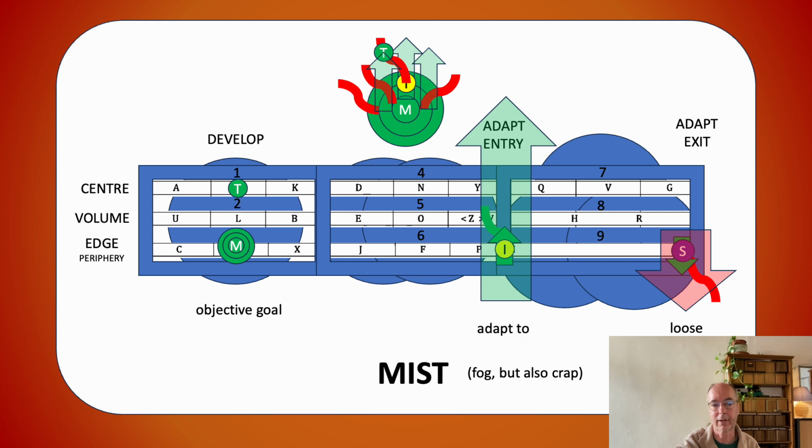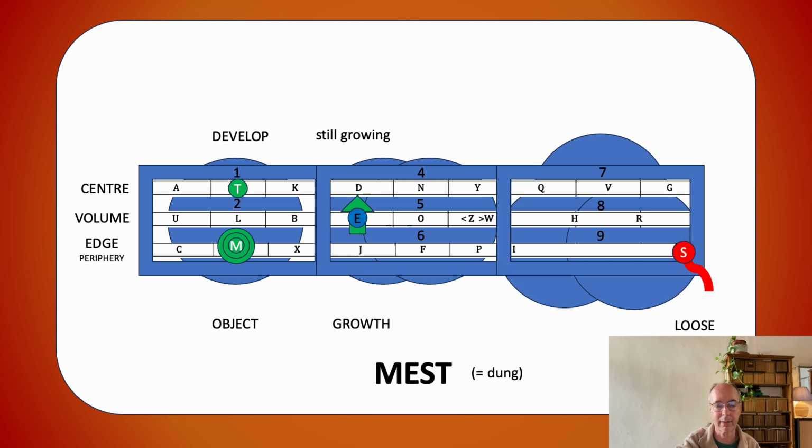If I use a different letter, instead of mist I use MEST. And MEST is a Dutch word for dung. I have something completely different. And why is it so? Now, here I'm not talking about the E, the focus that I want to use something for it. No, it is about that region of growth, of everything which is changing, and it's still growing. It's still in a process of growing.